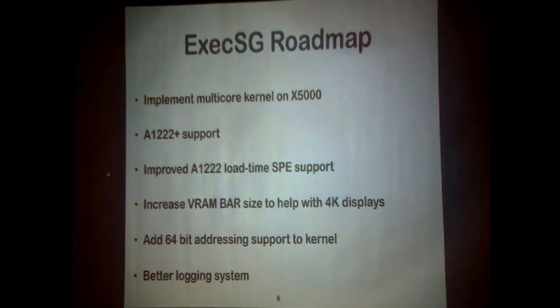4K displays, I think Trevor mentioned that. Our VRAM bar, if anyone knows what a bar is, is basically address space. We need more address space to get the 4K displays working correctly, or at all, because they need quite a bit of address space to get out there. So the idea is that we're going to have to change probably U-boot, maybe the kernel, to get the 4K displays working. I'm not 100% sure which way we're going to go. Usually we go to U-boot first and try to increase the bar sizes there first. But anyway, we're going to go through that.